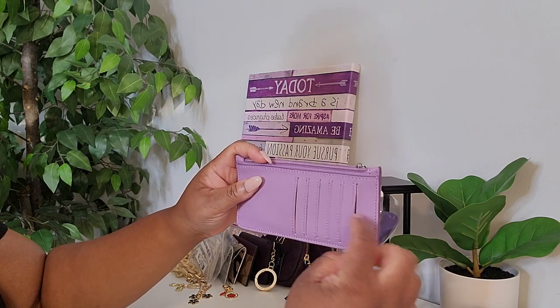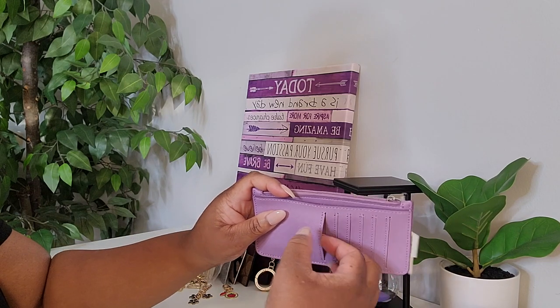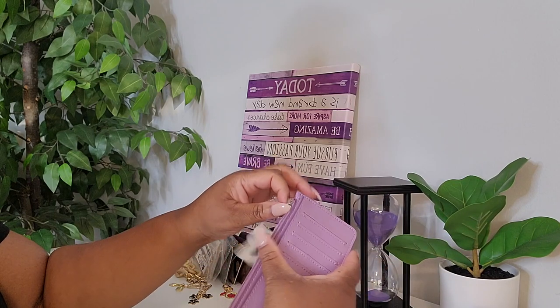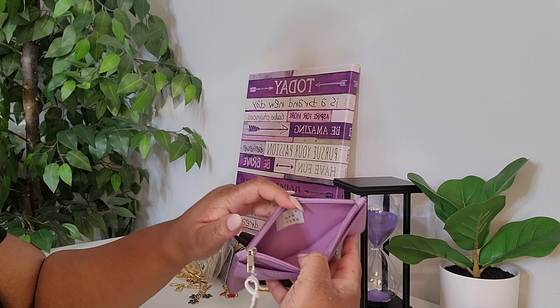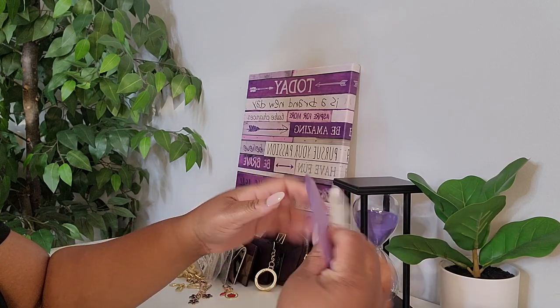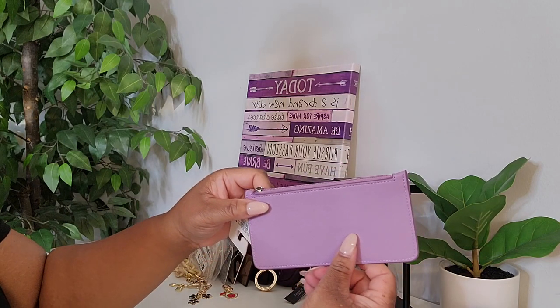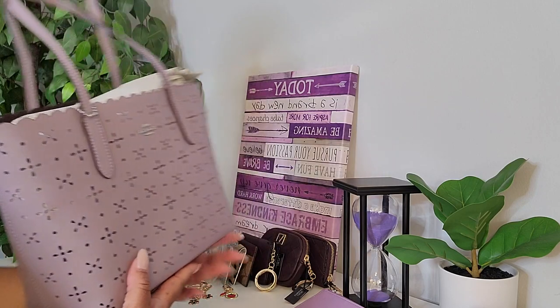This has 1, 2, 3, 4, 5, 6 card slots. It has an opening right here. Then this slot right here. I think it'll go good. Let me get the tote and I can show you guys what I'm talking about. One moment. Okay, here is the tote.